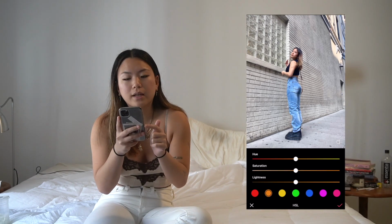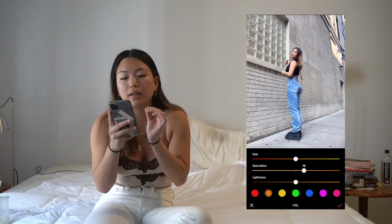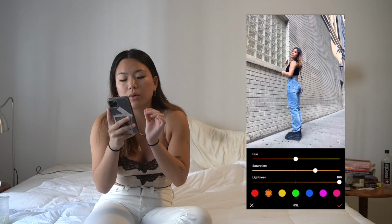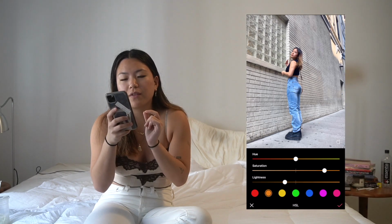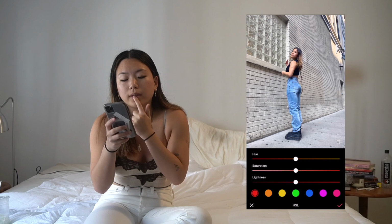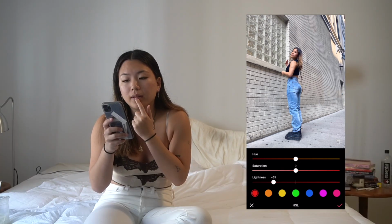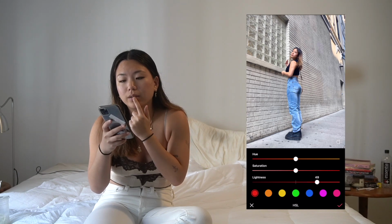I'm gonna turn up the saturation of orange because I feel like my face right now is very washed out. If I turn up the lightness, I feel like it washes out even more. I also don't like having reds in my face, but if you notice your lip color, if I take away all the red, my lips just go missing. Sometimes I will play around with it like right here. I feel like I wanna make my face a little brighter, so I'll do that.